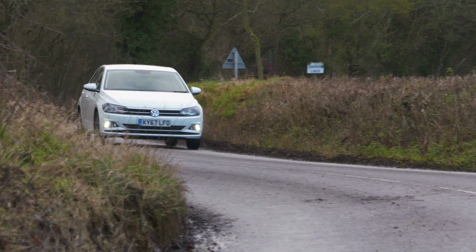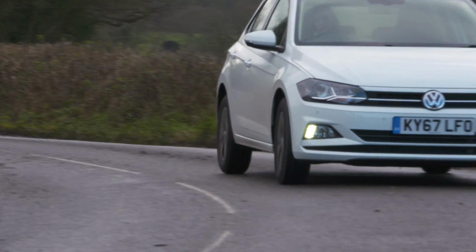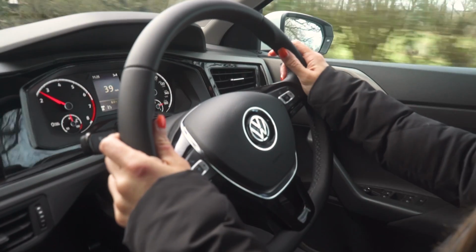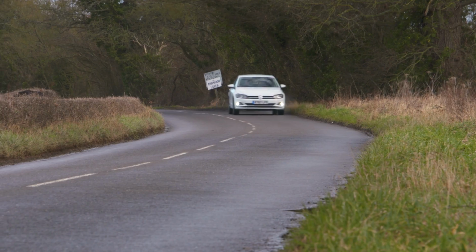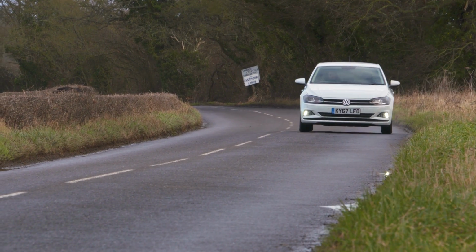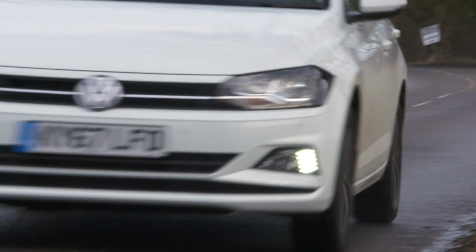Where the Polo really shines is in its ride comfort, which matches the very best cars in this class. Its suspension takes the sting out of potholes and speed bumps, even at low speeds, and it can smooth out rougher surfaces at higher speeds.